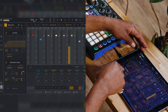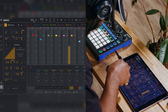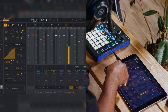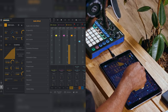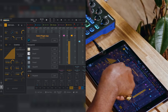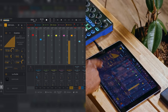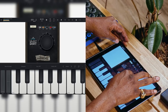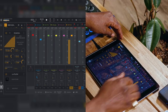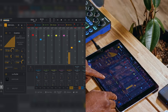Now I'm gonna go in and add my own little things to it that I think can help it. I'm also gonna put that same lo-fi dirt thing on it. Let's see how it's... I already like that. Turn it down a bit. And now let's perform it.